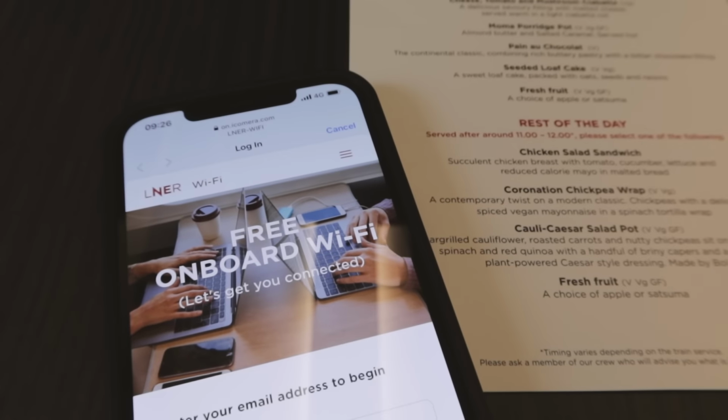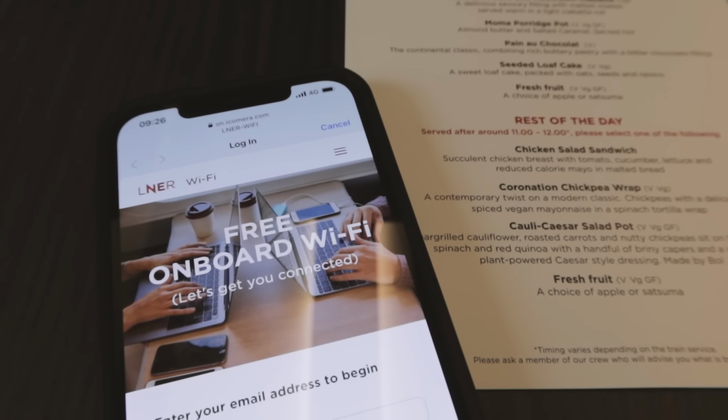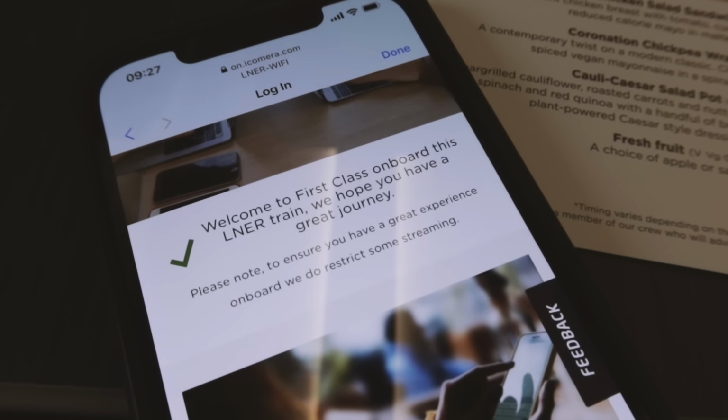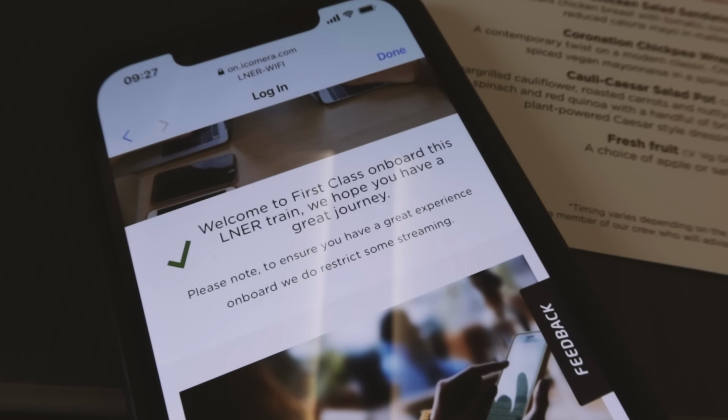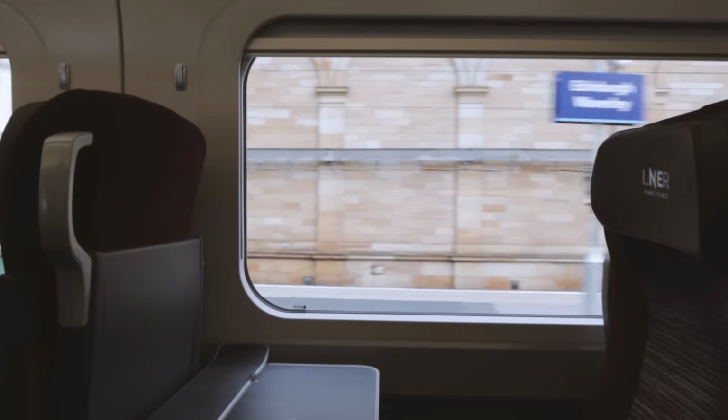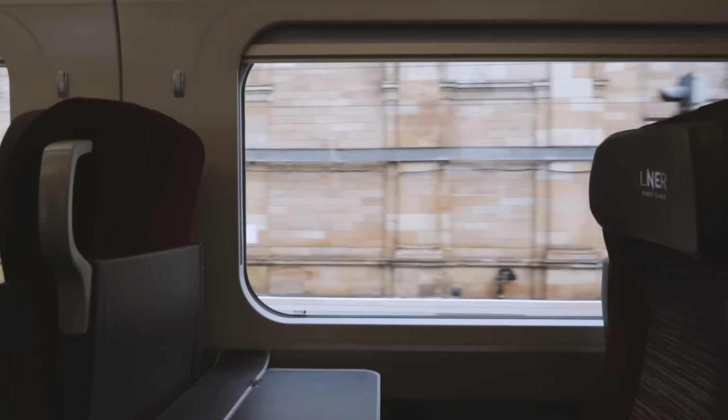There is supposedly Wi-Fi on the train, and LNER really likes to make this a big selling point, but both this time and last time I had absolutely no success connecting to it. Even when you do, the connection essentially copies availability of mobile service, therefore it can be really spotty.